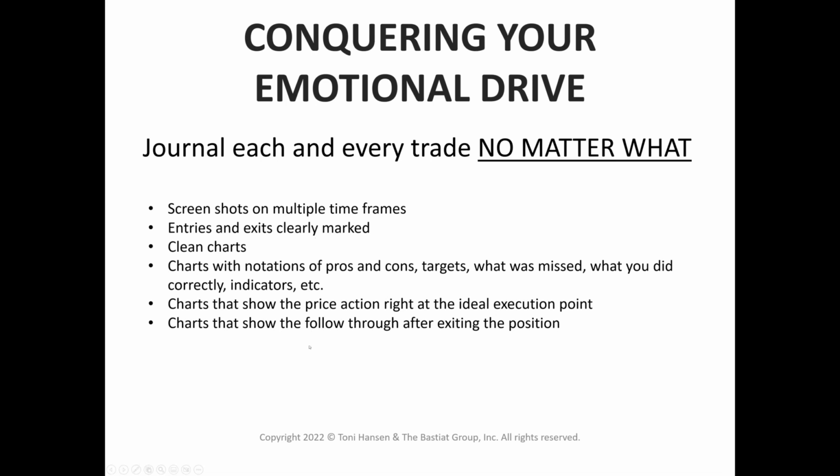You can always expand upon what you've journaled, but it always starts with the very basic thing of knowing where you started from. What did you have as the reason for taking the trade in the first place? You might find that you're taking a lot of trades that you really didn't have a good reason to take, period.